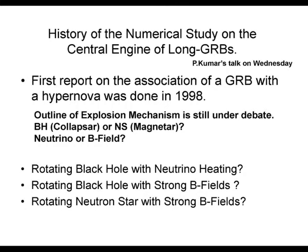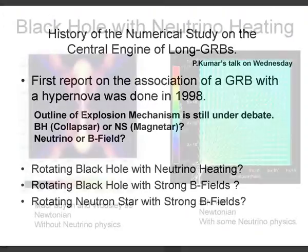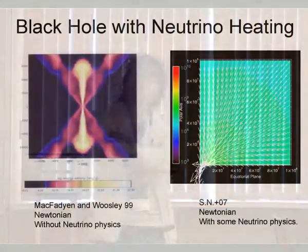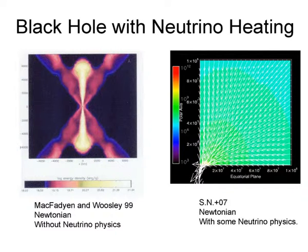And this is a scenario of the black hole with neutrino heating. This is a pioneering, famous study done by MacFadyen and Woosley in 1999. They show that a strong jet is launched by neutrino-antineutrino pair annihilation coming from the accretion disk. The accretion disk is formed around the black hole because the progenitor star is rotating very fast. From the accretion disk, neutrinos and antineutrinos are ejected, and due to the pair annihilation, thermal energy is produced at the bottom of the black hole. And due to the thermal pressure, a jet is launched.